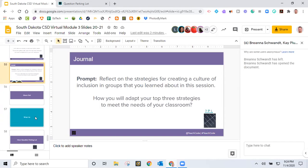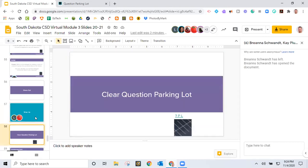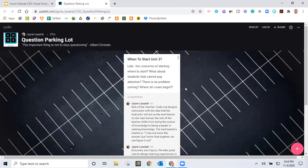All right, so we come to slide 57, which is the wrap up for our workshop for today. And taking a look at slide 58, which is the question parking lot. We can come over here to our question parking lot. We had a question from earlier about concerns of where to start. Students that cannot pay attention, no problem solving, where do I even begin? And Janie has responded with some different ideas, which is great.